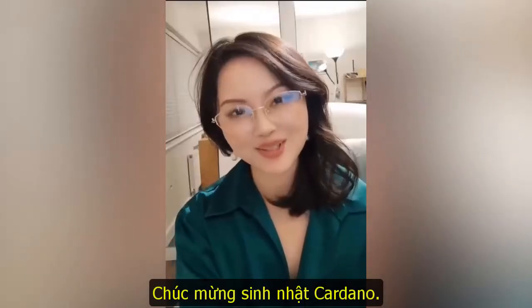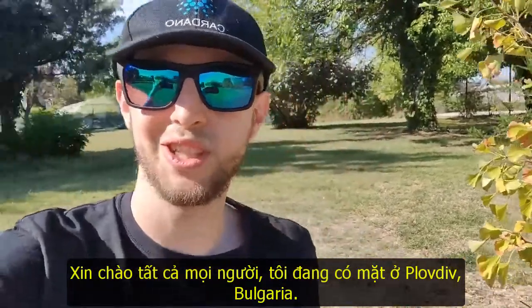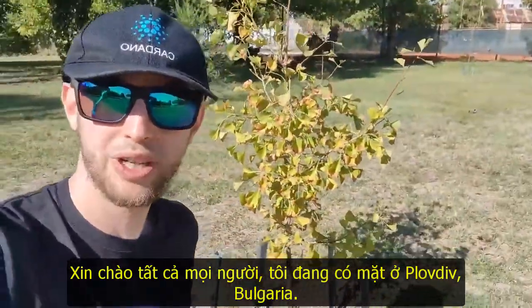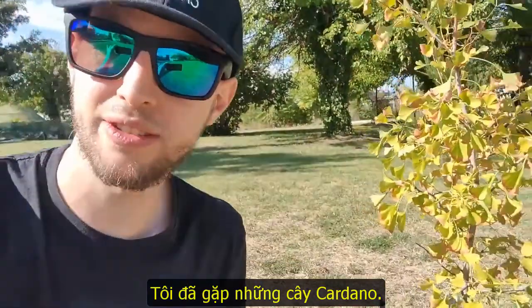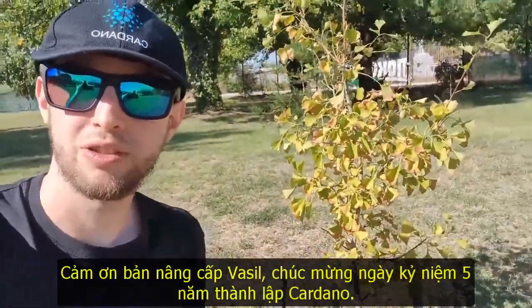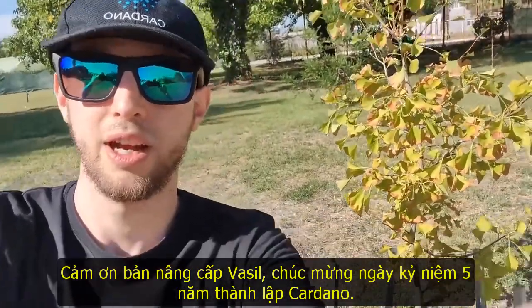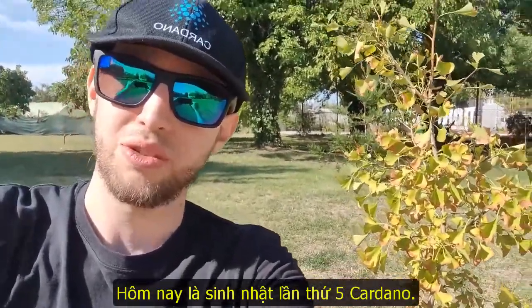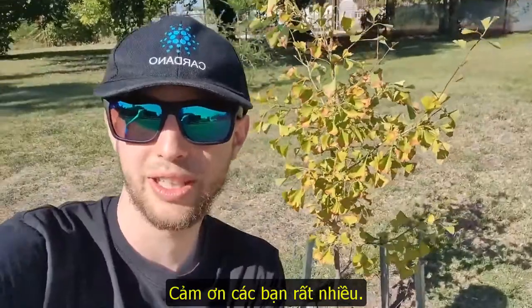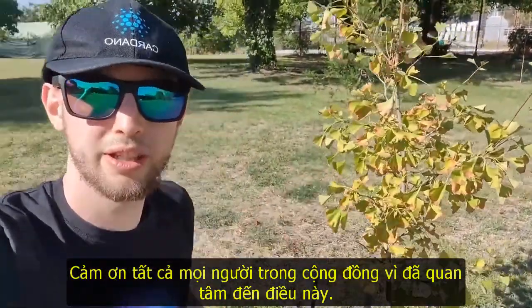Happy birthday, Cardano. Hello everyone, this is Cvetan checking in from warm sunny Plovdiv, Bulgaria. I'm at the sacred Cardano trees, where 3 years ago, thanks to Vasil, we met here to celebrate the 2nd anniversary of Cardano. Everyone came, it was a magical event, and now it's 5 years of Cardano, so thank you very much everyone. Thank you Vasil for everything, and especially the community for taking care of this.